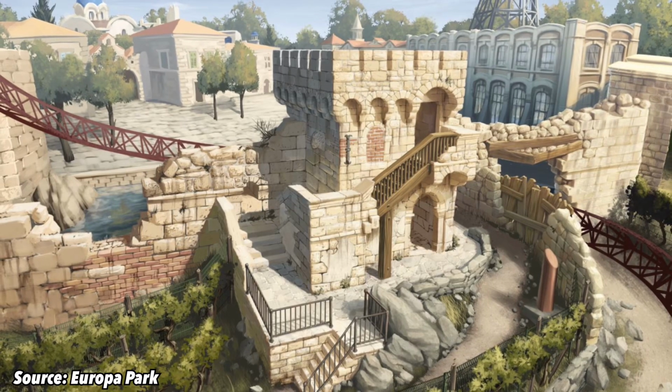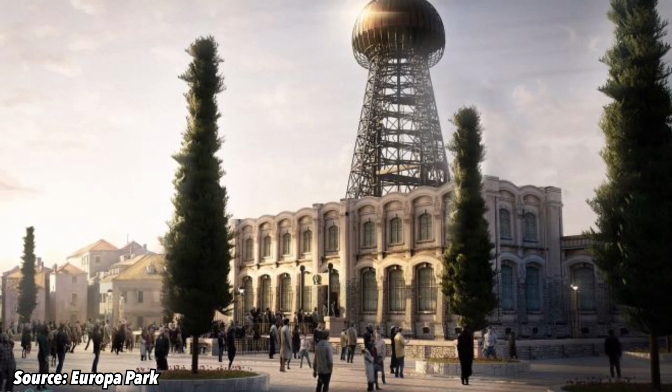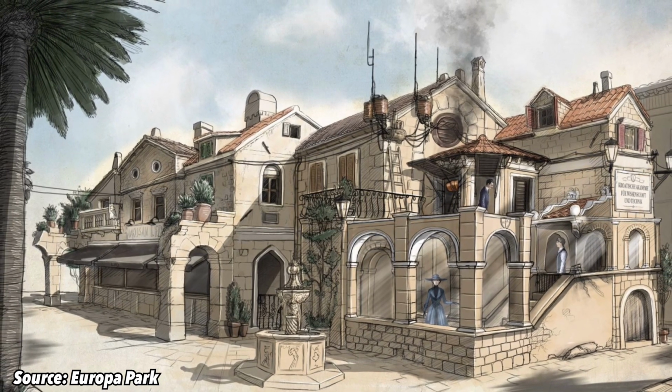Europa Park does a really good job of theming their areas, and yeah, this one is definitely, they spared no expense on this roller coaster. And Mach is pretty expensive. Mach makes some pricey rides, but they are beautiful rides, and I'm so happy that Europa Park is adding another one to their lineup.